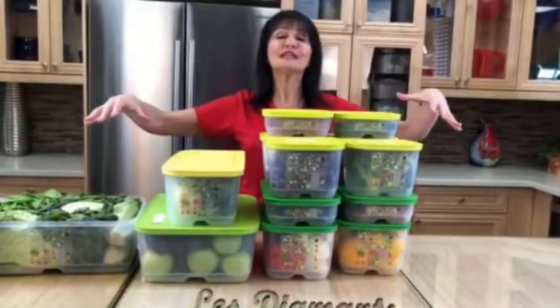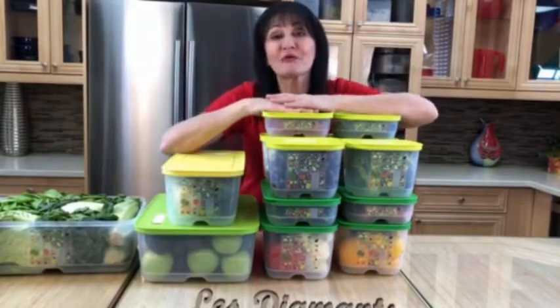This is the solution to waste in the refrigerator when it comes to fruits and vegetables.